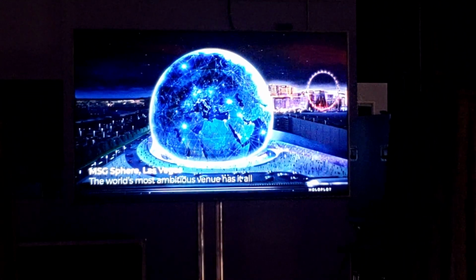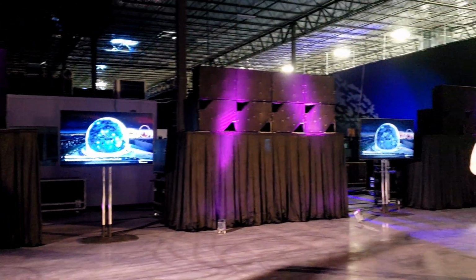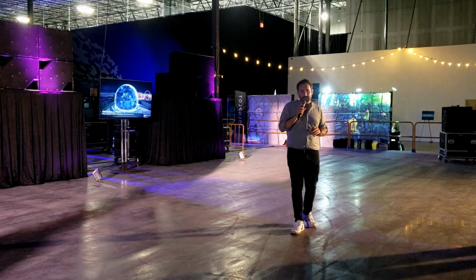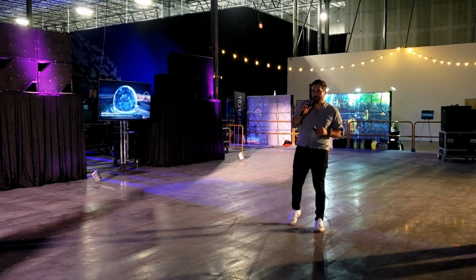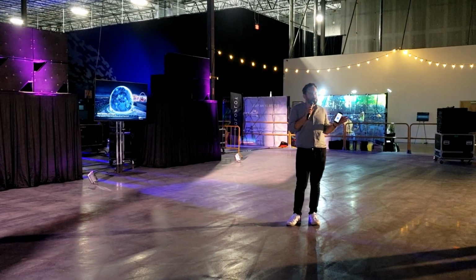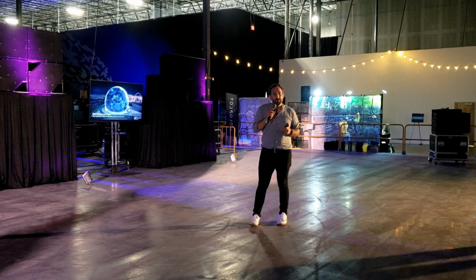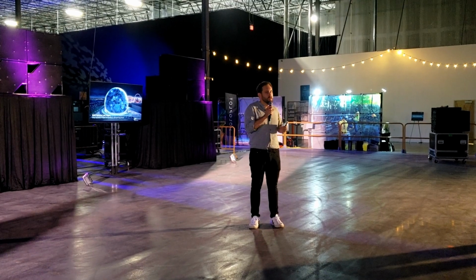You may have heard of this venue. This is the MSG Sphere in Las Vegas. This is the world's largest immersive arena, about 18,000 seats, and I believe tickets are already selling out for October time this year. The first act that will play here will be U2 doing their first immersive show.